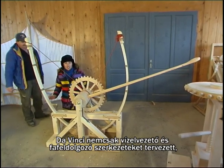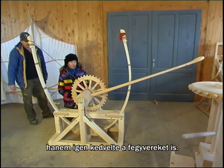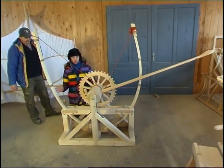So, Da Vinci didn't just design nice machines for carrying water and cutting up wood. He was also quite fond of making weapons, or at least designing them. And this is a scale model of one of his designs for a catapult.